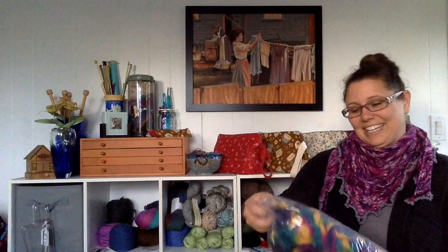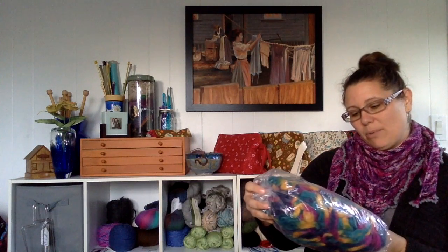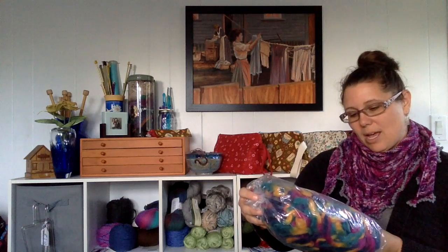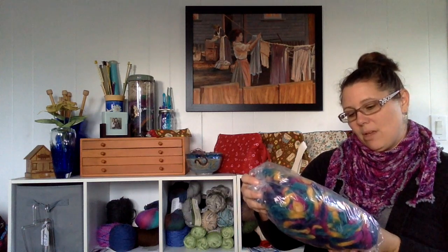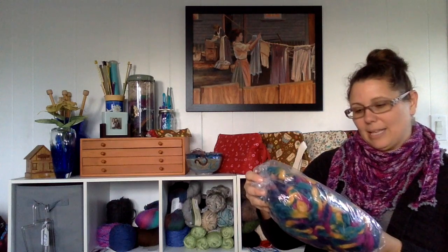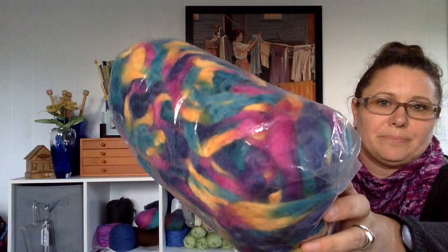So I also, in the same bag, found that I have this Northern Lights 100% wool top. It's a half pound and it's a product of Belgium, it says. And then it says, Louet, North America, make it your own. So I'm not really sure. Is it North America? Is it Belgium? Not really clear. However, this is that Northern Lights, and it's those bright, bright colors.